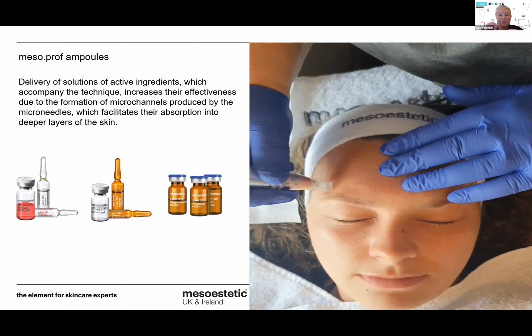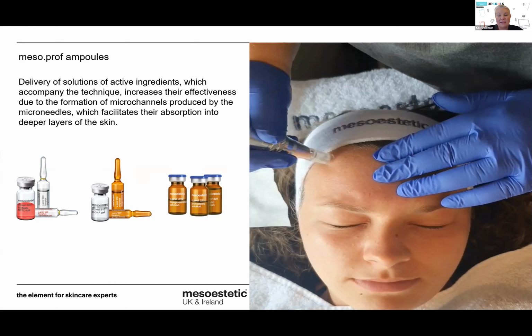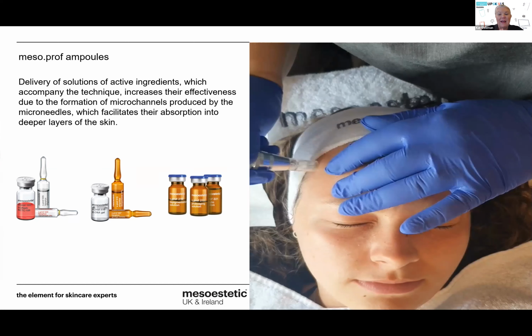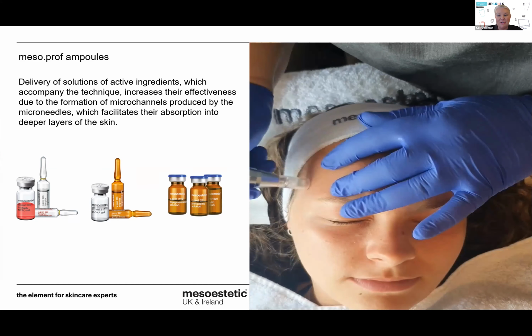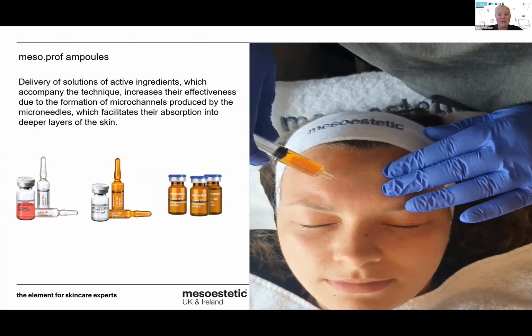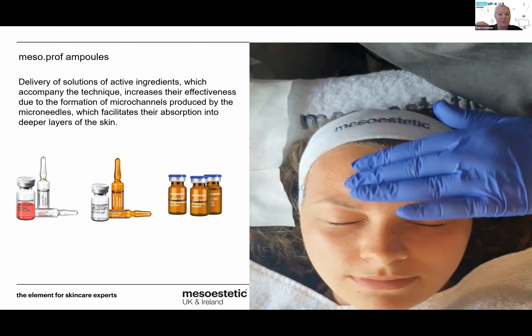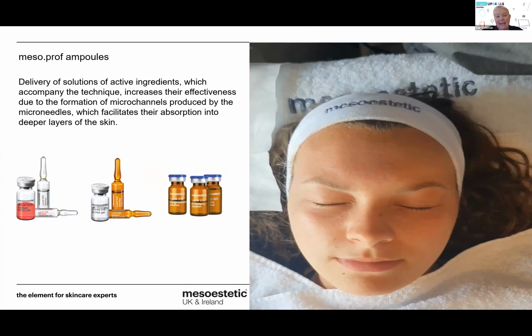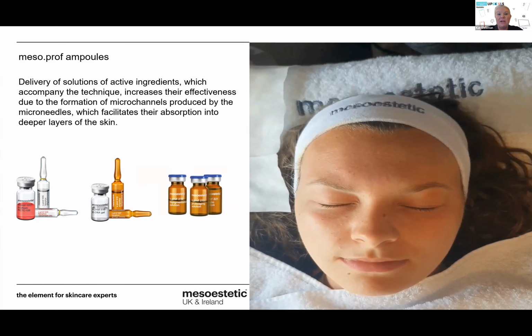So the actual solution goes onto the skin twice. You want to achieve the microchannels first, and then allow the solution to penetrate in. So you can see there me applying the solution, and it's in a Luer slip syringe with no needle on the end. And you would draw it out of the sterile glass container into a sterile syringe, and then it's applied directly to the skin.